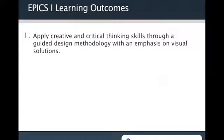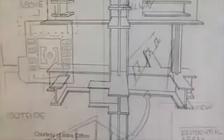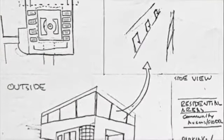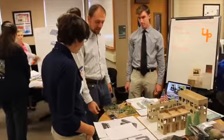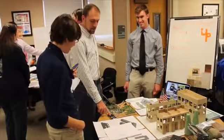Our first outcome is to apply creative and critical thinking skills through a guided design methodology with an emphasis on visual solutions. More soon on our creative problem-solving process. But I'll mention that talking and writing are two ways to communicate ideas, and that we'll show you that graphics and prototypes will help you get your ideas across even better and faster.